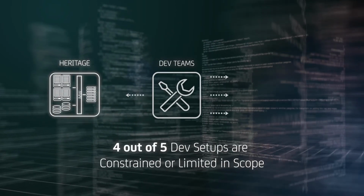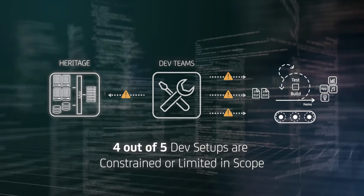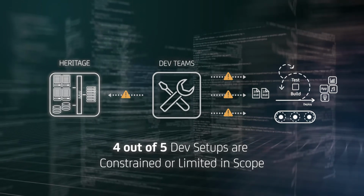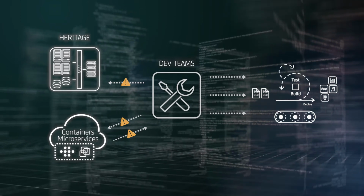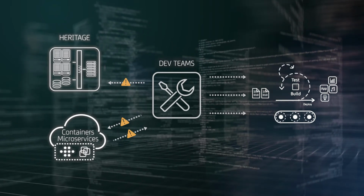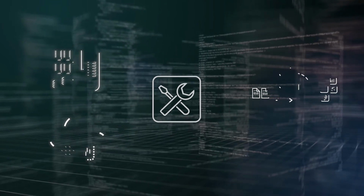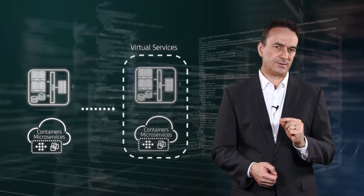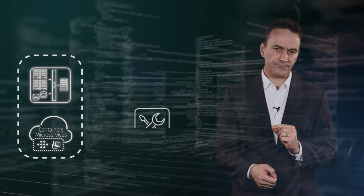So what are these challenges? Firstly, 4 out of 5 development setups are constrained or limited in scope, which slows down building applications and prevents agile parallel development and testing. Furthermore, the new modern systems are designed for constant change and will continuously have parts of application logic either being upgraded, rewritten, or replaced. Virtual services that can emulate the desired microservice application and validate their capabilities are absolutely critical.